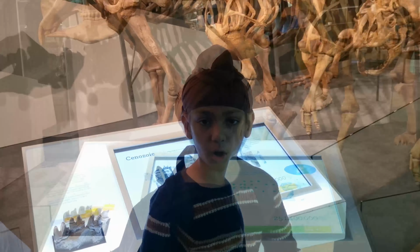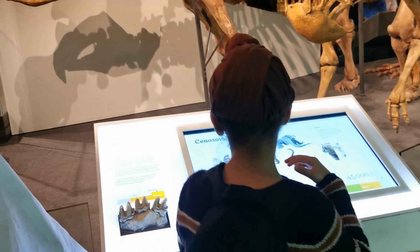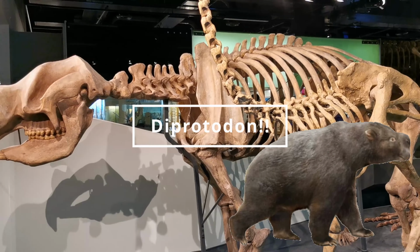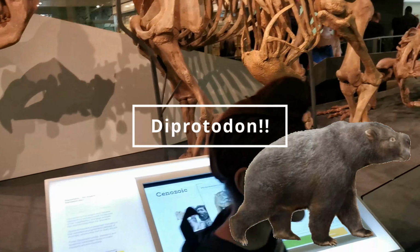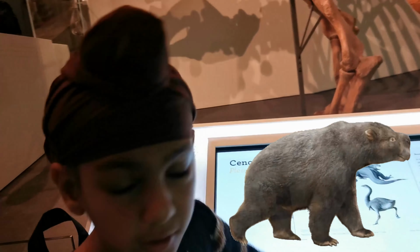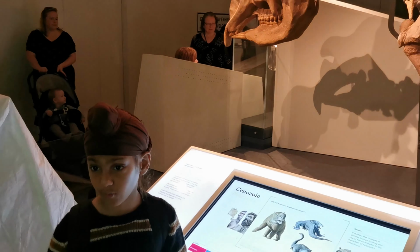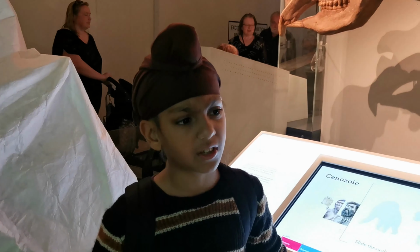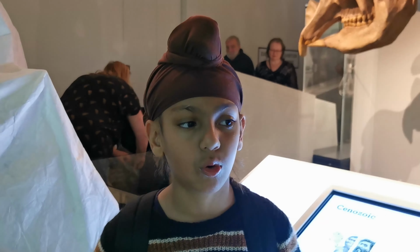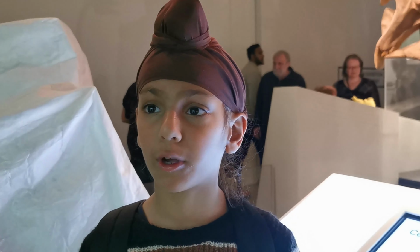So, guys, I am now going to show you a Diprotodon. You see that one over there? That's it. This is a Diprotodon. And that is right over there. Diprotodon was found in grasslands and woodlands. I don't think it was a dinosaur. Diprotodon lived after the dinosaur time. It was the biggest megafauna and the biggest marsupial.